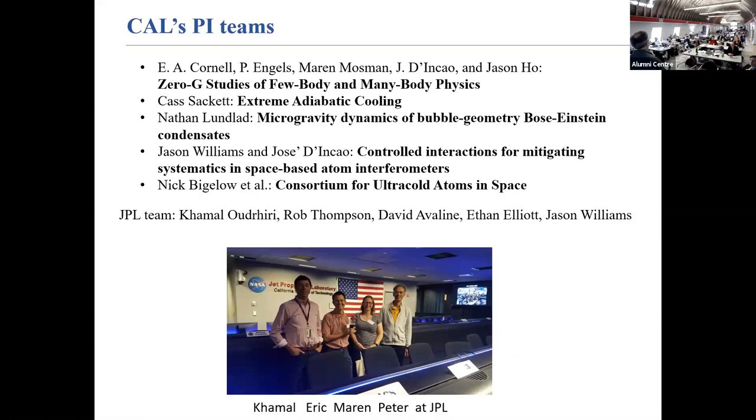So this is a user facility and there are in total right now 5 groups in the US working with this instrument. One is our collaboration that I mentioned over here, and we are doing few body physics. I will just show you 2 slides on it. Cass Sackett is doing extreme adiabatic cooling.